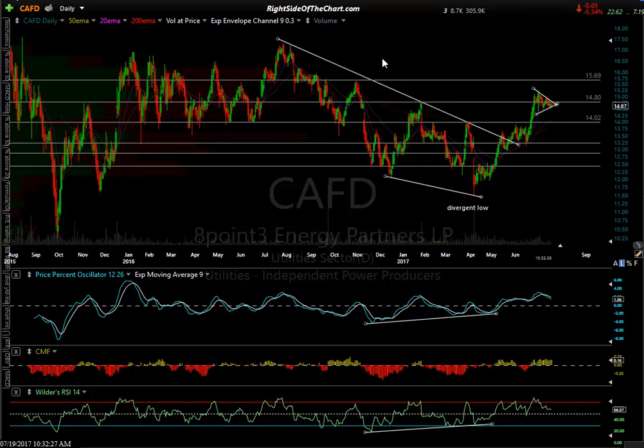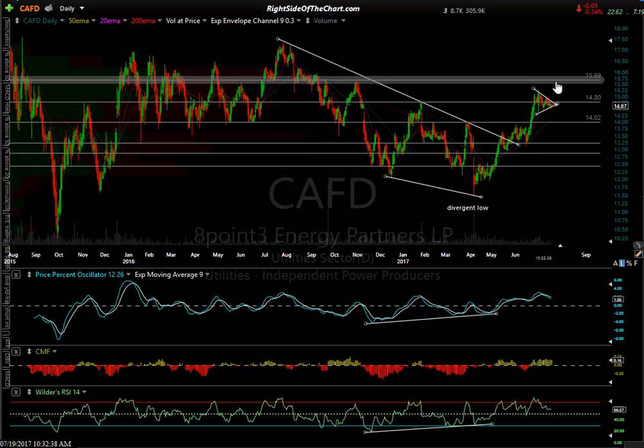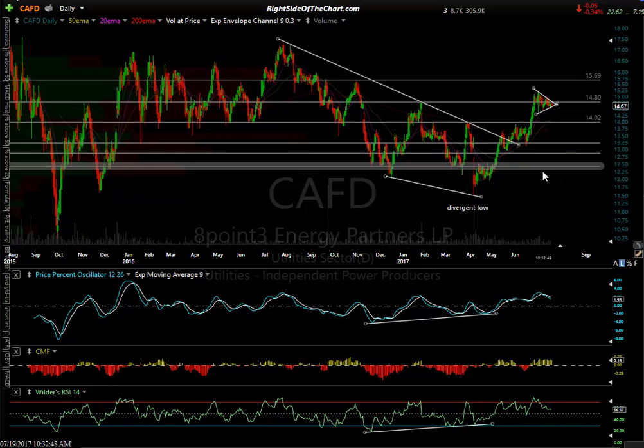Here's CAFD, downtrend line breakout, backtest, and then a beautiful rip up. It's consolidating in a symmetrical triangle pattern, sort of pennant shape. Maybe it breaks out and hits this next target up here, or maybe it breaks to the downside, comes back in here, might offer a buy or a re-entry at that point. And if not, those are all the other former targets, which are now support.